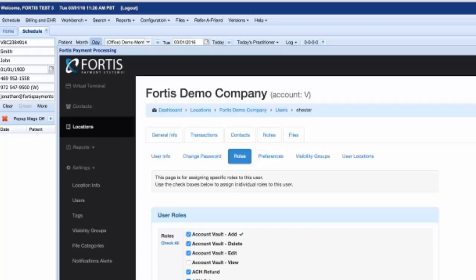So maybe someone should be able to add new cards and run payments, but they're not allowed to run refunds, have access to recurrings, or have access to the reporting section. So maybe your front desk person has different access than your office manager, who has different access than maybe your accountant, who can get into the system as well. So we really, really allow you to get in there and customize this. And again, it's tied directly to your Vericle user. So based on Vericle user, they have an account in Fortis, and we tie those together, and you can set the permissions.